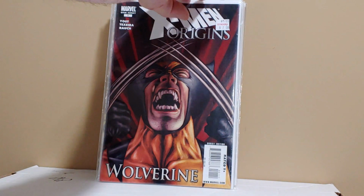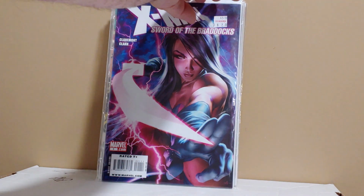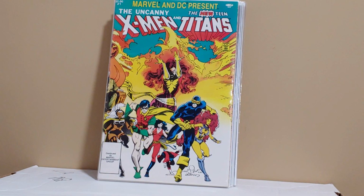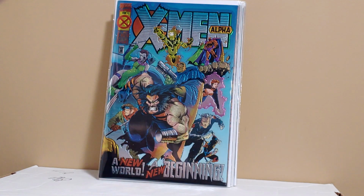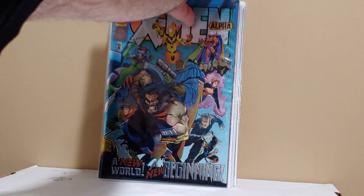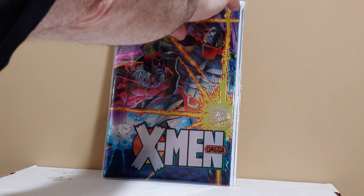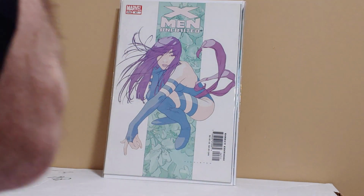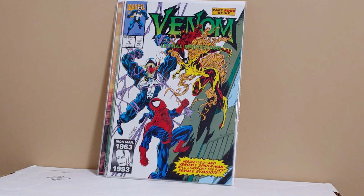X-Men Origins versus the featuring Wolverine. X-Men Sword of the Braddocks. And Uncanny X-Men versus the Teen Titans. X-Men Alpha, a couple of those. And Omega. X-Men Unlimited 47, Josh Middleton cover.